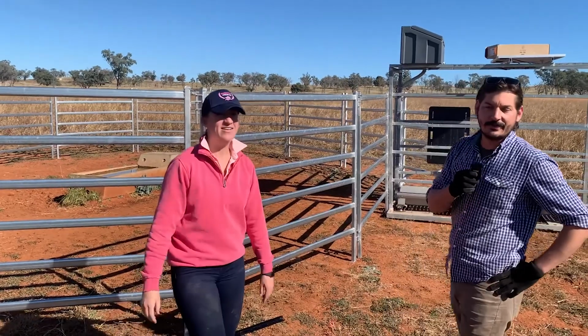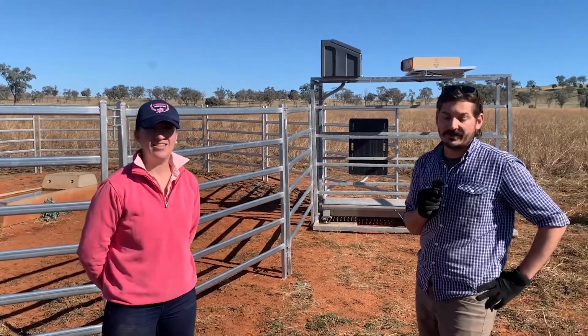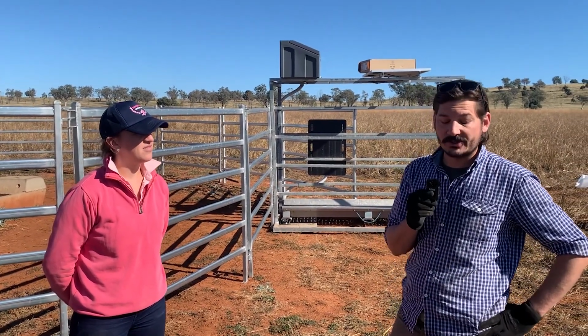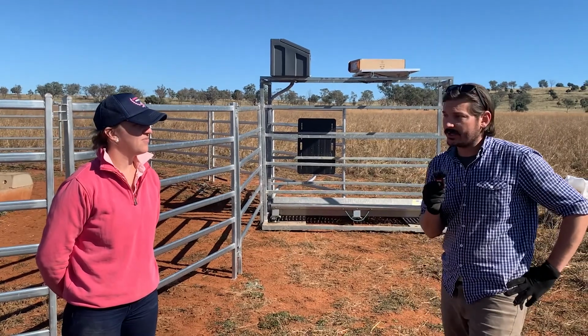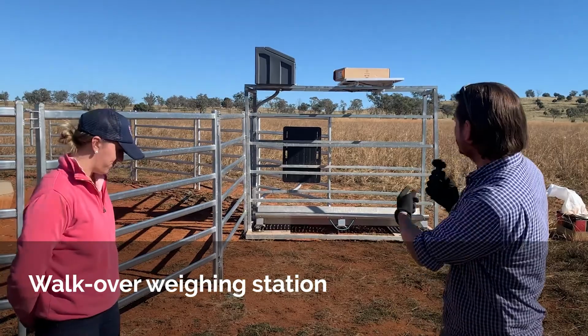Thanks, Kate. So my name is Juan Molfino. I'm from the University of Sydney. I'm a research officer, and I'm part of the group with Professor Luciano Gonzalez, where we conduct a lot of research with sheep and beef and dairy as well. So today we're installing a walkover weighing station, as you can see there.